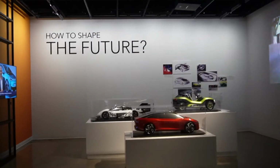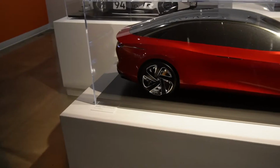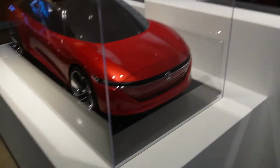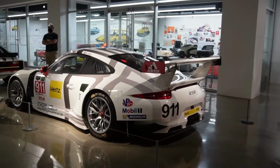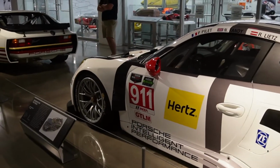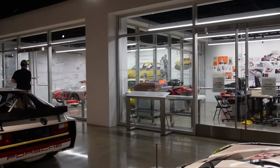All right, here's a pretty cool exhibit you got when people are making their little prototypes. They start off with something small, something that would normally be clay. We got the party bus, and a little dune buggy. All right, we got a 911, but not your typical 911. RSR, super raced out, super race mode. And right behind that, some more of that prototype clay making. Shoot, I was about to walk through. There's a wire there. I would have fallen on my ass.